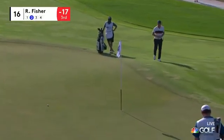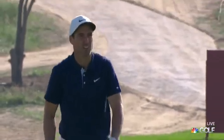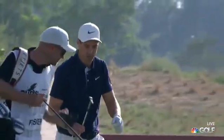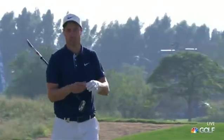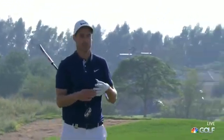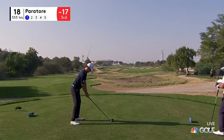He played it pretty good. Yeah, that's a nice shot from Ross Fisher. You see him putt a lot of times from off the greens, so that would have concerned him slightly. Andy Sullivan has a putt for an eagle 2 there. But let's go to 18 and Paratore.